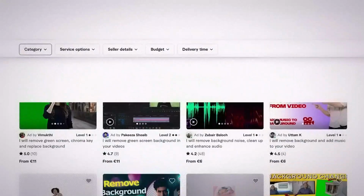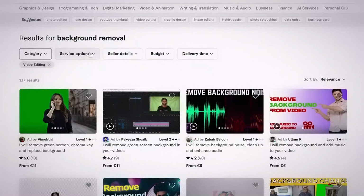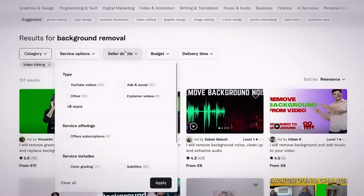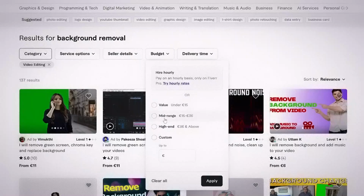If you're doing video background removal, that's where the money can really add up. Videos require more work than static images, so you can charge around $15 for removing the background from a short video clip. It might not make you a millionaire, but it's a solid way to build a reputation and make a steady income stream without much overhead.